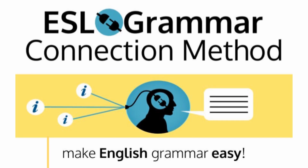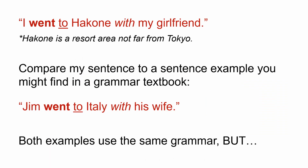This was such an important discovery that I gave the technique a name, the ESL Grammar Connection Method, and I spent weeks writing an entire blog post about it. Here's a clip from that post using my own real experience. I went to Hakone with my girlfriend.